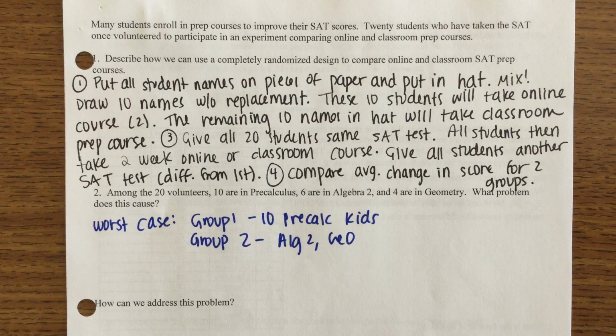Yes, for sure. Why does that have to do with their improvement though? Because if they were in pre-calc before the first test, I took them in pre-calc too. So why does this affect their improvement? So theoretically, the math class that you're in could have an effect on the improvement in your score. Okay. So it might be that pre-calc kids, because they're older, pay more attention, and they're going to have a bigger improvement. Does that make sense?